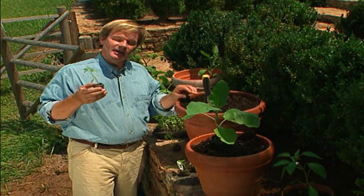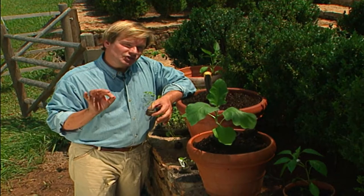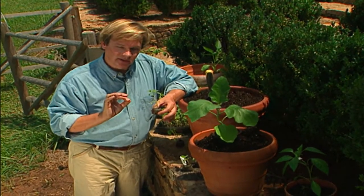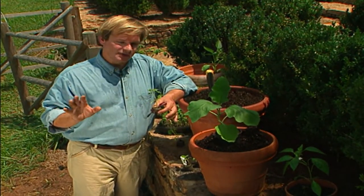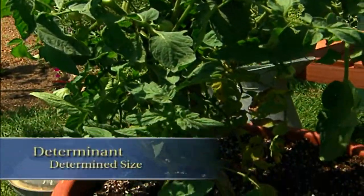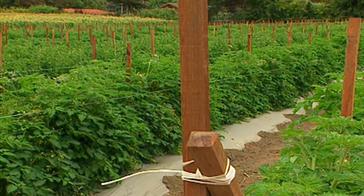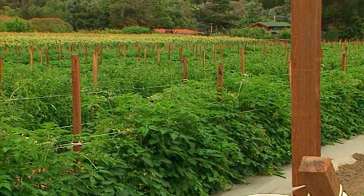Now, if you're choosing tomatoes and you're not sure if it's a patio type or not, at least choose one that's determinate, not indeterminate. Now, the difference there is determinate has a determined size. It'll grow so many feet long. Indeterminate, they'll just keep growing, and there's where you get the name tomato vines, because they really grow like a vine.